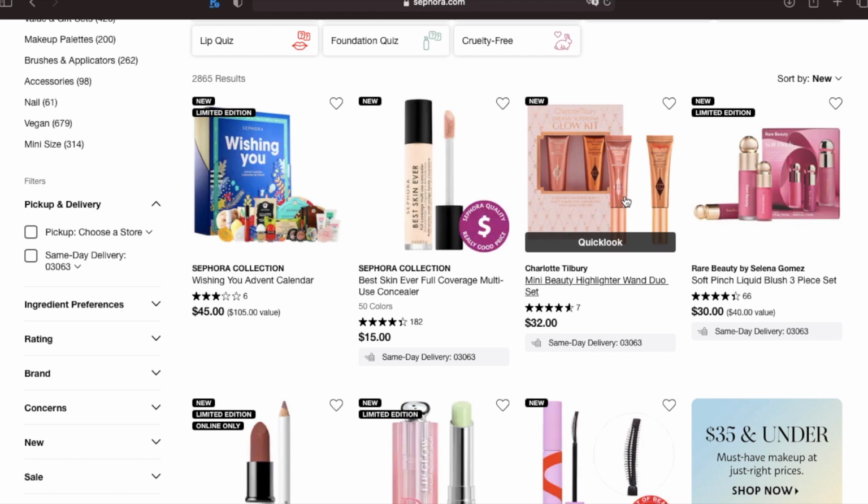Personally, I would skip it because I already have the same things in my collection and I don't use highlighters a lot. I think they are a bit outdated now. So yeah, not my style. Another nice holiday set that is convenient is this one by Rare Beauty. The blushes in this formula are one of my favorites.